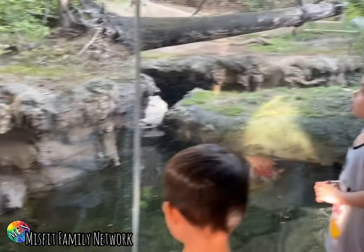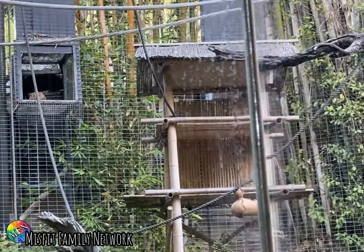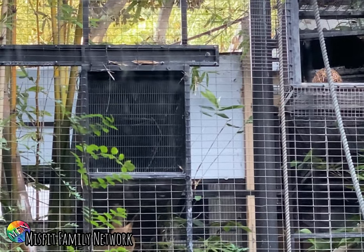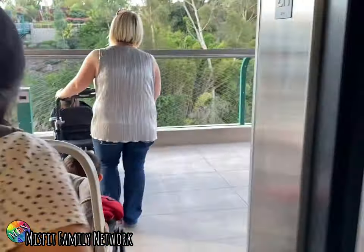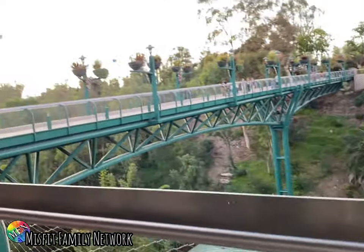Where's the pandas at? And there, another one in the case there. This pandas. Migo. Migo. What do you have here? What's that? Gorillas? Monkeys. Is the other side too? Wow. What a view, guys. That's amazing.